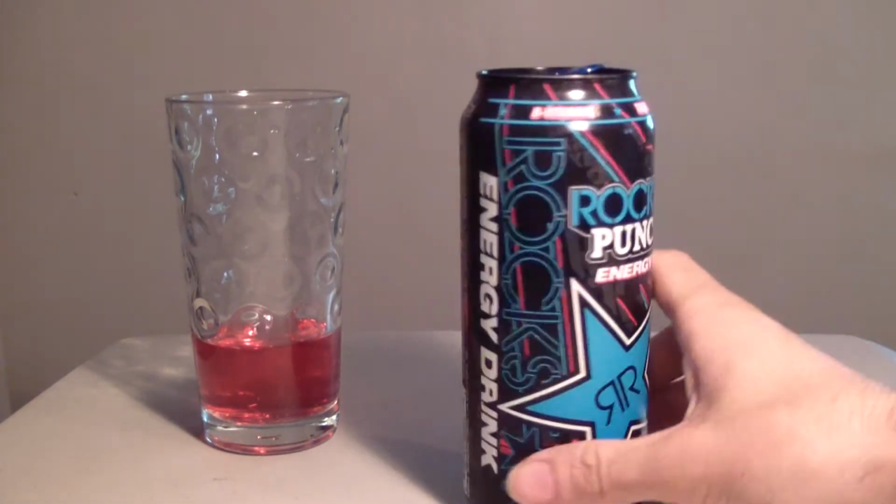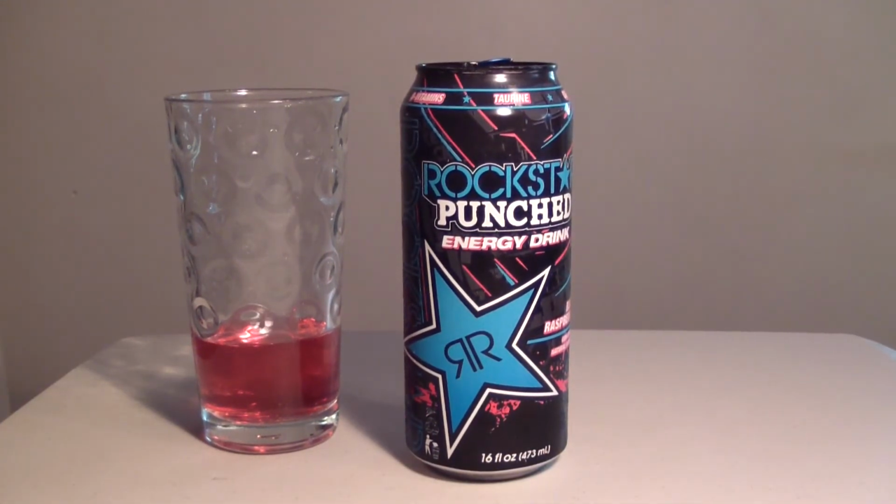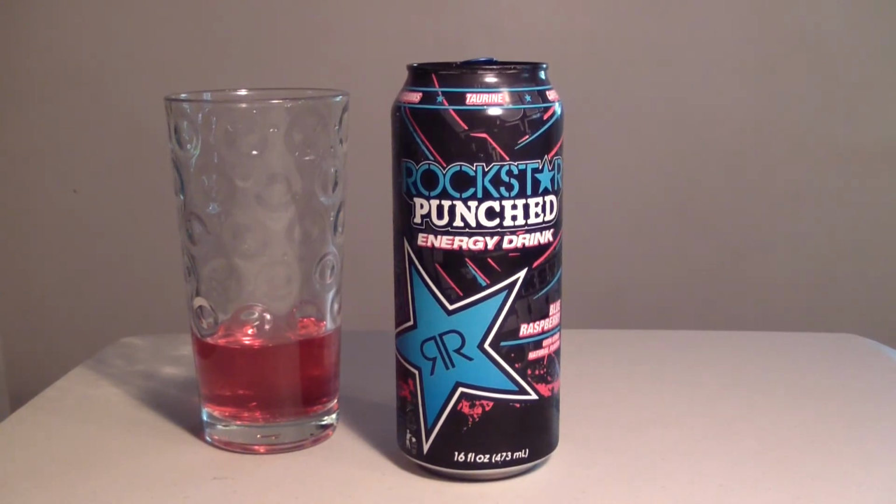you might be able to make this yourself. And I will test that theory and take a grape and a bubbleberry. Since I can't get this right now, unless I order a case from Rockstar, I'm gonna have to try to make it myself and see if it comes out the same. But really, the similarities of super sour leads me to believe you could just make this yourself. I mean, the can looks like a super sour.